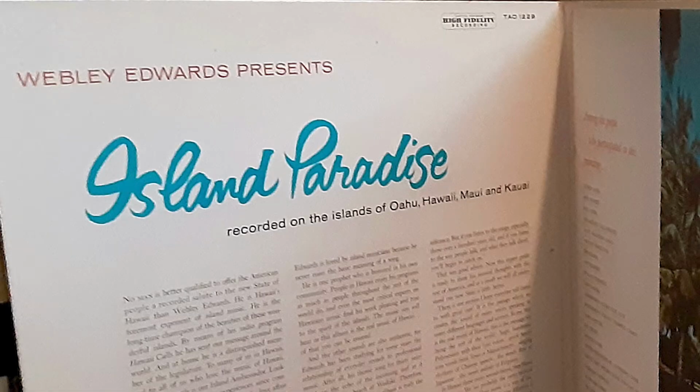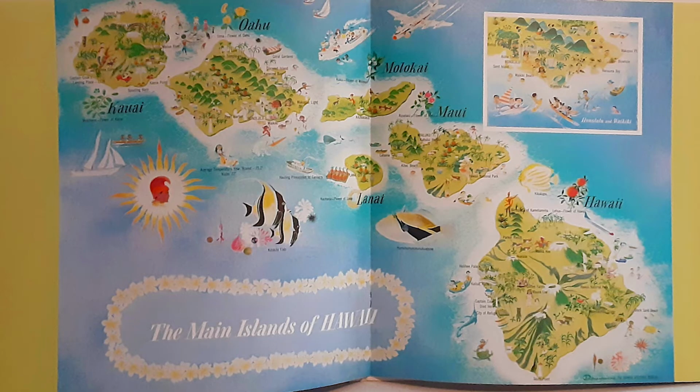You open up the gatefold inside. Island Paradise. Then you have a full-color book to tell you all about the songs and what you're listening to. You hear the boat and all the passengers arriving, flying in the plane, at the luau's. Then there's a map of all the islands on the inside. Just great. Check out the color in that.